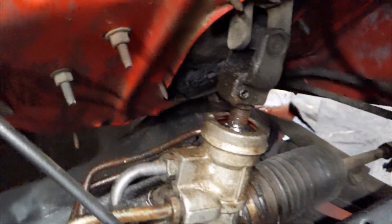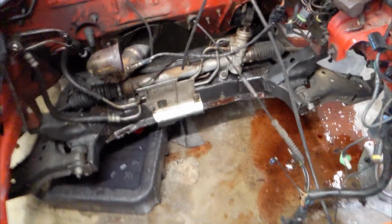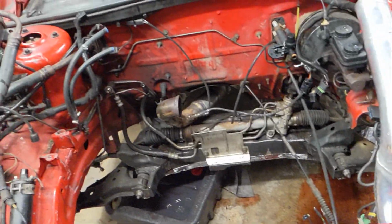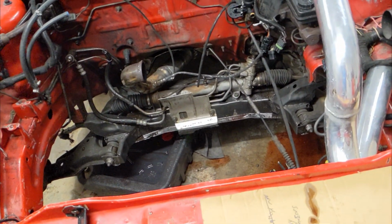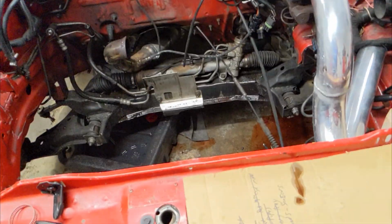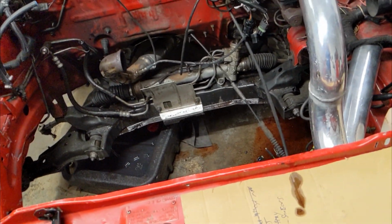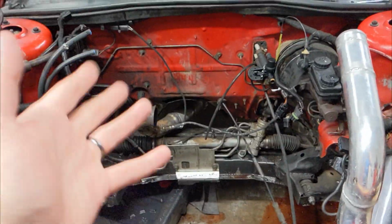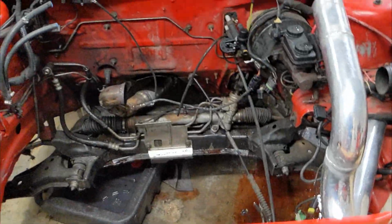You can see it's wet up there, it's coming wet out of the lines, and I think there's a little bit coming out of each side, so I think the seals are just blown. So I'm gonna source a rack, and I'm trying to go get a Shelby one if possible. My friends have recommended I get a Shelby one because it has better turn radius, yada yada yada. So I will update you guys whenever I'm back with something interesting.